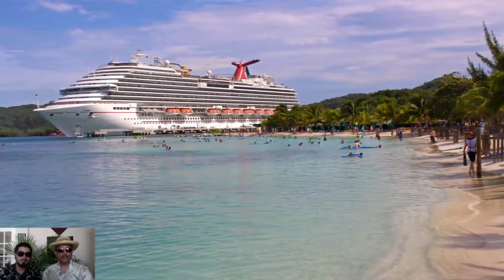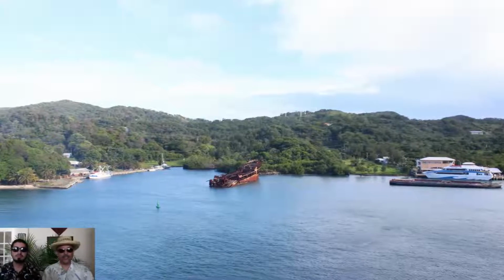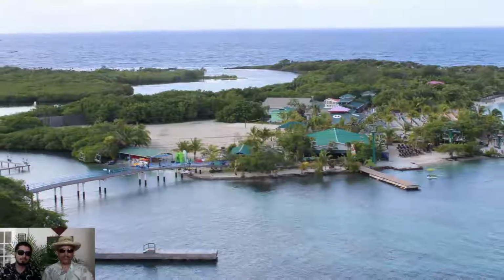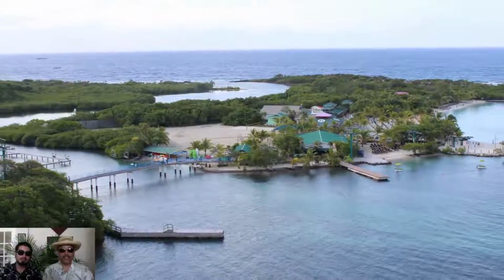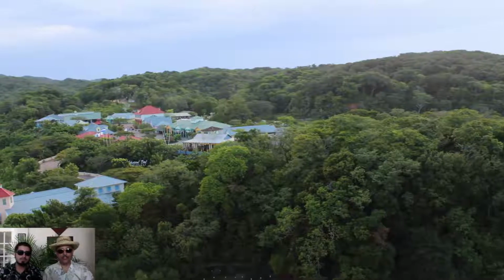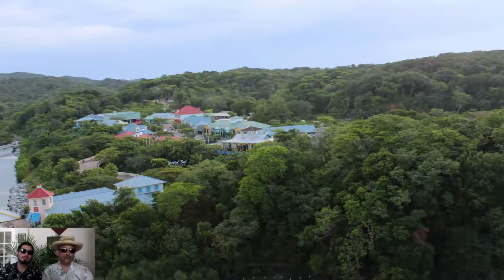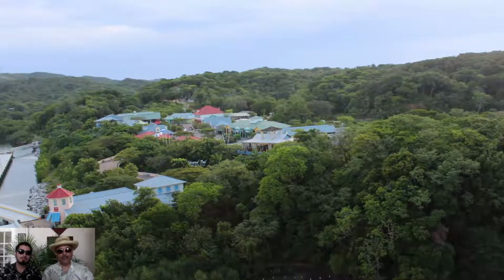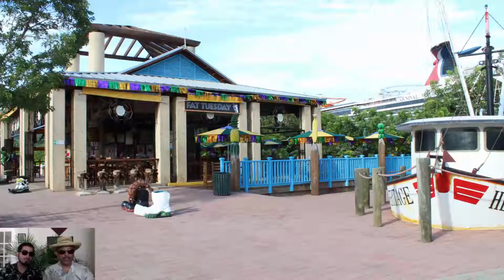And what we see here is the Carnival Magic. And on one side of the Carnival Magic when we came in was a shipwreck, which was all rusted. On the other side was Mahogany Bay and Mahogany Beach. And you can see it's in the jungle. And also on our left side was the shopping area. And the shopping area was all carved out of the jungle as well. And you see the port area.